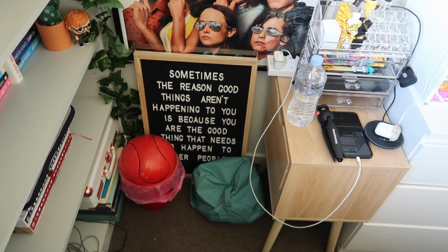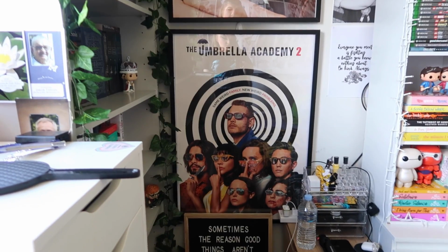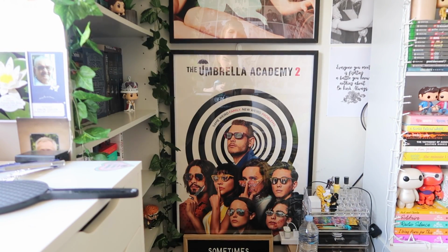Moving up really quickly is my little posters. The top one I have is 10 Things I Hate About You, and this one is the Umbrella Academy #2. These posters are from Redbubble. I'll leave the link down below, and the frames are from Kmart. Again, I'll leave a link down below. But that is that little area.